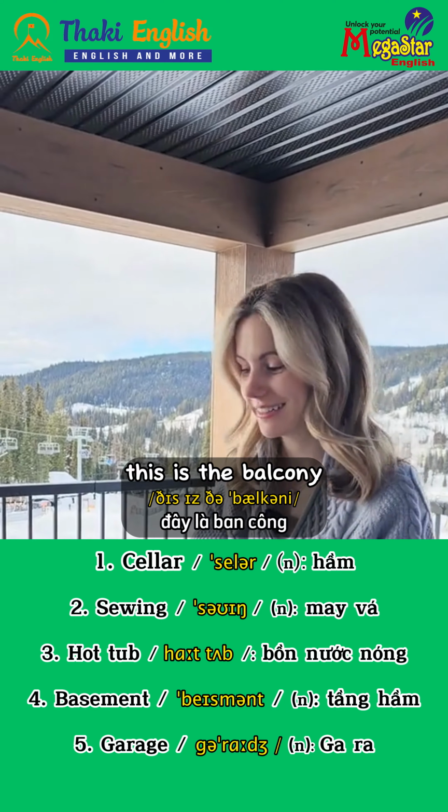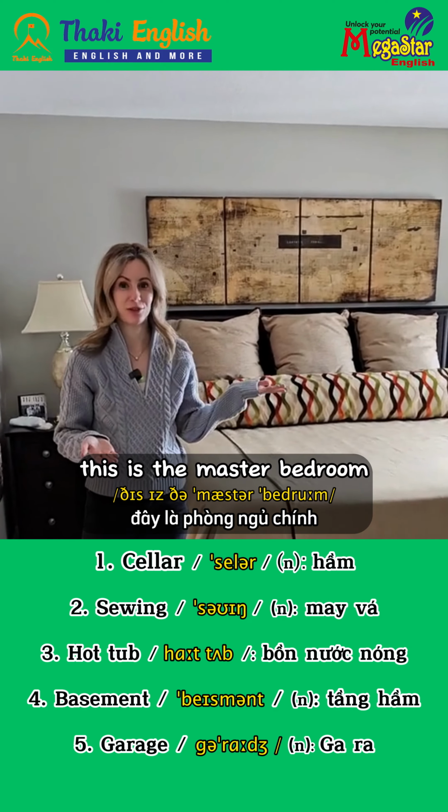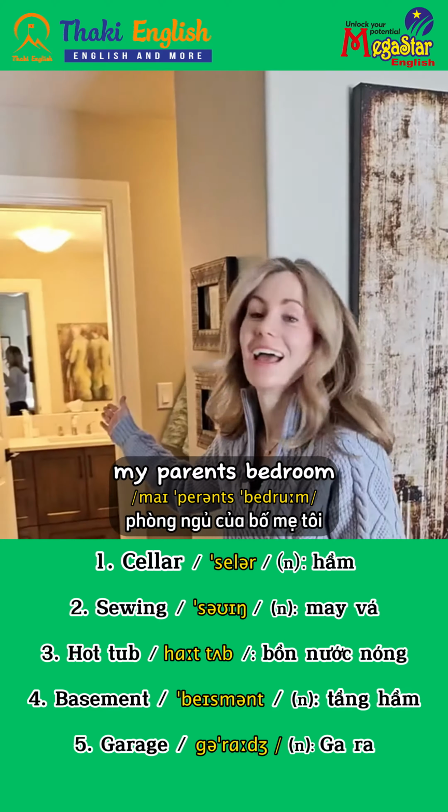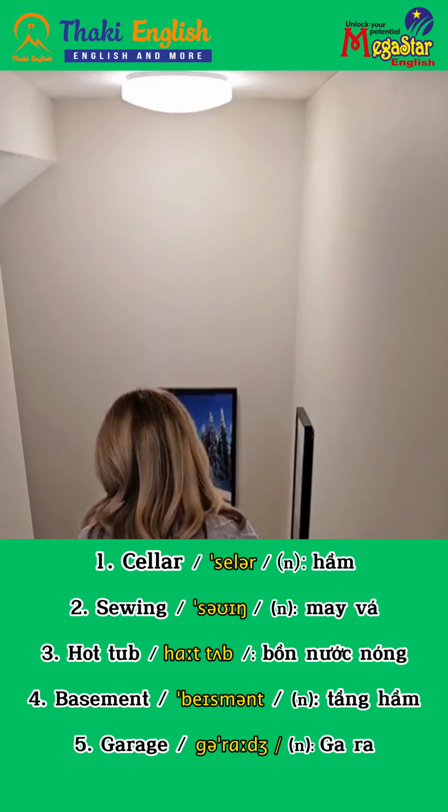This is the balcony. And this is the hot tub. This is the master bedroom, my parents' bedroom. And this is the ensuite. There's also a basement. Let's go.